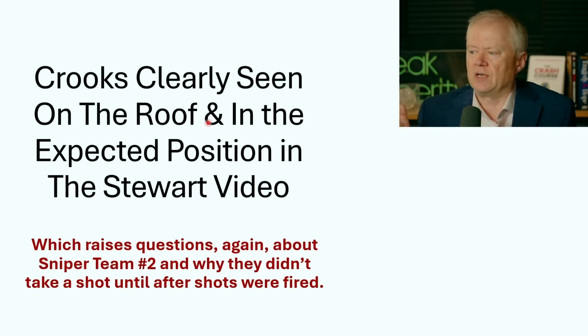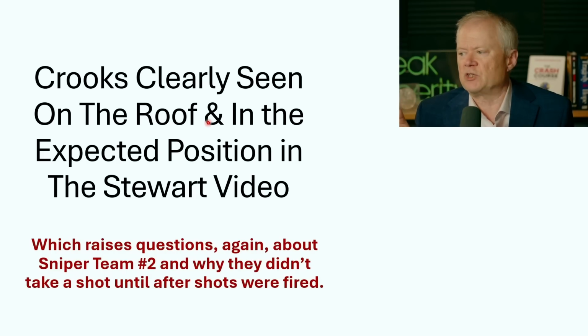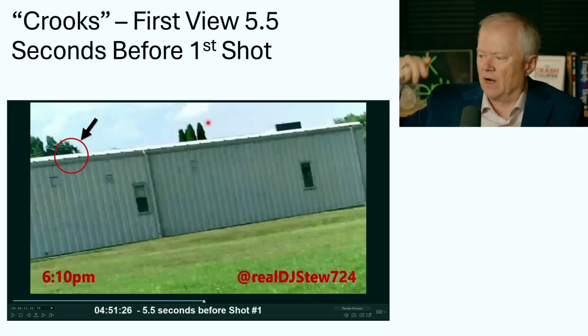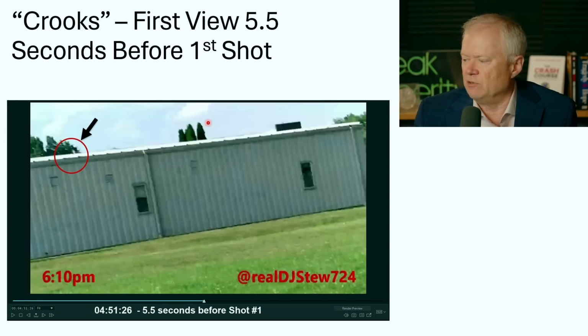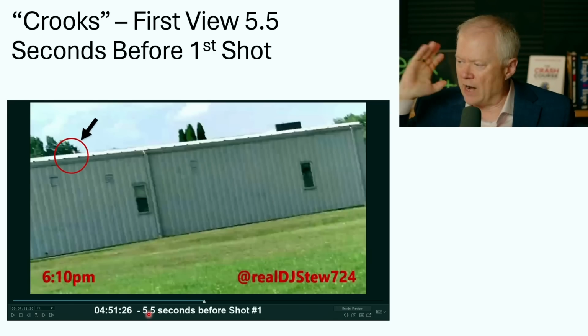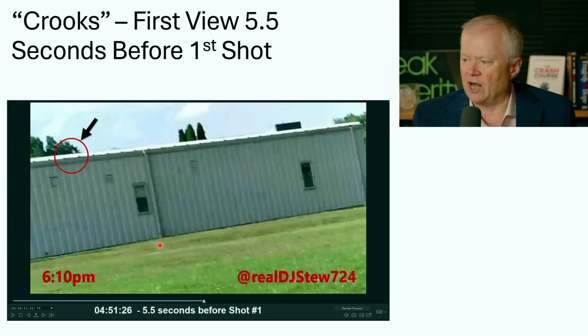Crooks is clearly seen on the roof and in the expected position that we would expect him to be in the Stewart video. So again, at real DJ Stewart 724 is the handle on Twitter. And here on my frame count of 451 and 26 frames, 5.5 seconds before the first shot, David Stewart's panning across.